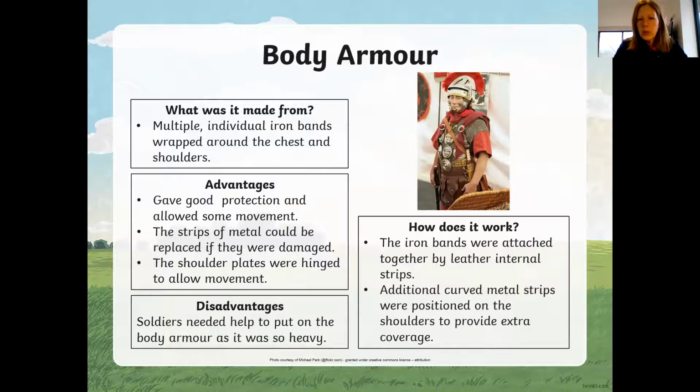So the body armour, you can probably see from this gentleman here what he's wearing, the silver overlay that he's got there. So it was made up of many individual iron bands, and they were wrapped around the chest and the shoulders. The iron bands were attached together by leather internal strips, so they were all tied together. And additional curved metal strips were positioned on the shoulders to provide extra coverage. So we talked about the importance of those shoulders earlier on.